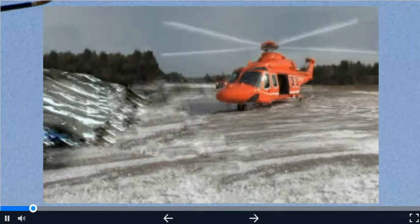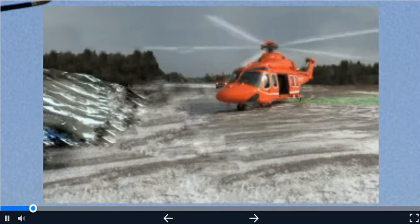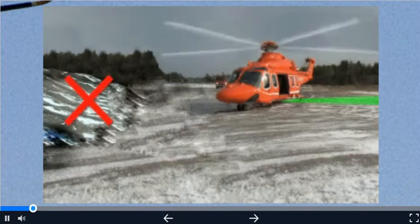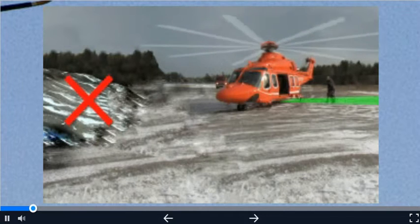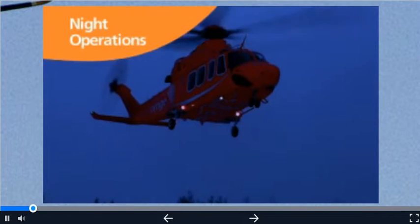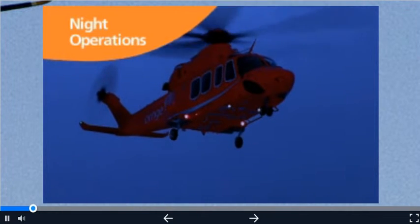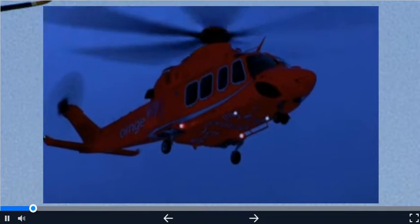Approaching a helicopter on sloping terrain. If you are on uneven ground, approach or depart from the downhill side. It has the most clearance from the rotors. Crouch down while walking in the vicinity of the helicopter. Do not raise anything above your head. Night operations. Orange helicopters will only respond to heliports, airports, and company-approved landing sites at night.